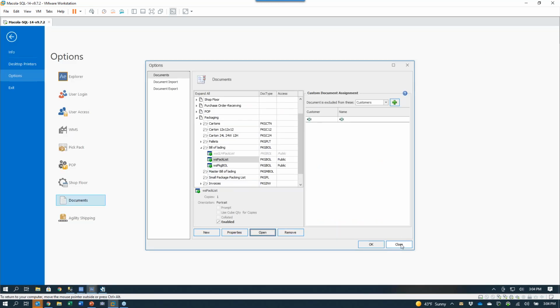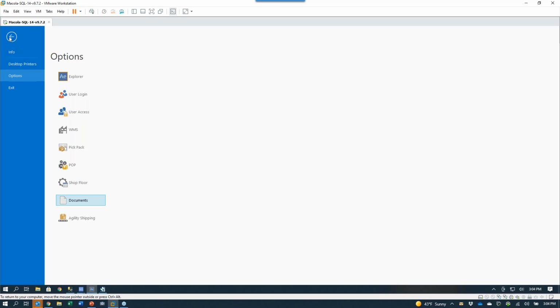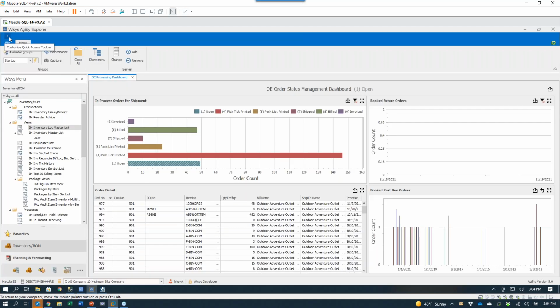So these different documents and document types are where we help you with compliance. If customers give you rules and regulations, like when you ship me an order, I need this particular label or document to come with it, that's really how we do that. And that gives you a lot of leverage so that you don't have to tell somebody, hey, we're going to ship to this customer, go over to this PC and bring up Word and print out a bunch of labels and hope you get it right. We're going to get it right every time because they're stored in the database.